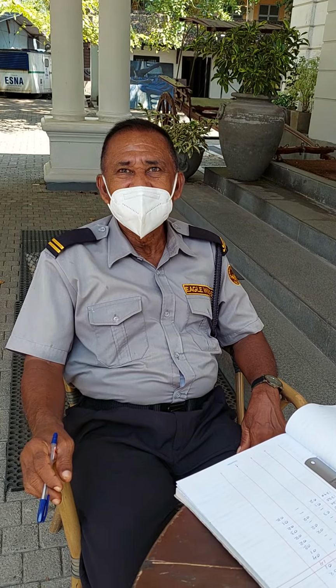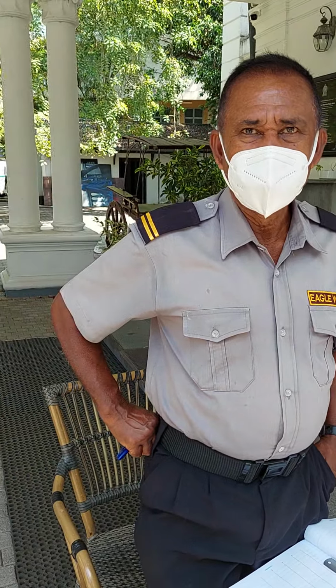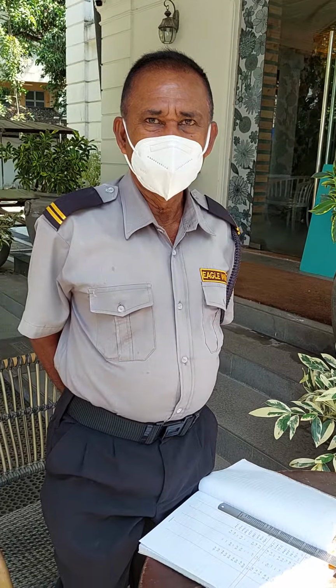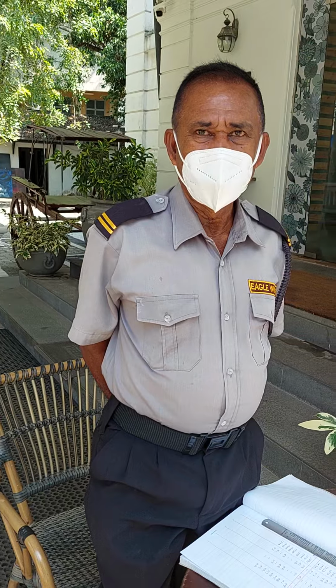Are you from Colombo? No, Anuradhapura. You are also from Anuradhapura. You both are friends? Oh, very good. You love this job? Is it a good job? Mr. Gunatilaka is a security officer. He supports the security field, the protection, and helps all the visitors and tourists with guidance. Thank you very much, Mr. Gunatilaka. Wish you all the best.